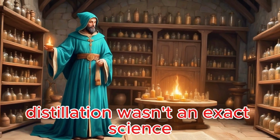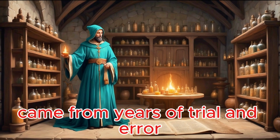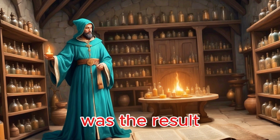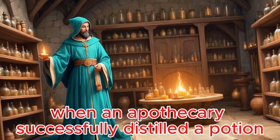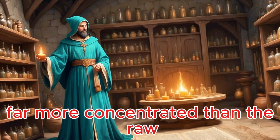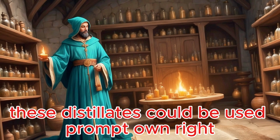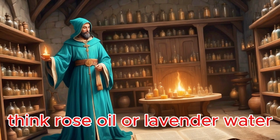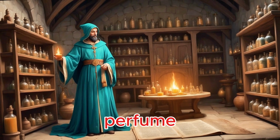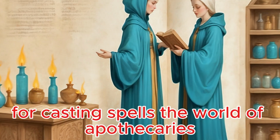Distillation wasn't an exact science, and some of the most famous medicinal elixirs came from years of trial and error, often with surprising results. But the most intriguing part of distillation was the result. When an apothecary successfully distilled a potion or oil, they'd capture something far more concentrated than the raw plant material. These distillates could be used right away, think rose oil or lavender water, but they could also be mixed into other concoctions for healing or perfume. Or even, in the case of the more magical-minded apothecaries, for casting spells.